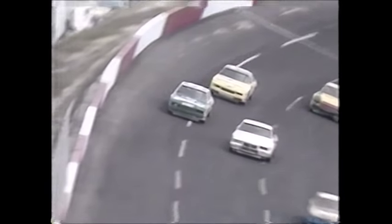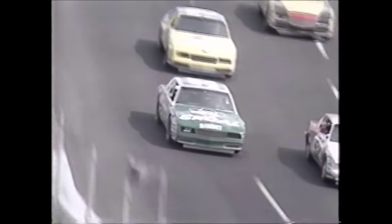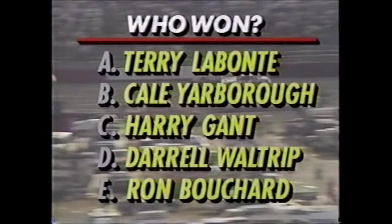The 33 of Harry Gant also in contention. Gant started 5th. He battled with the leaders all day long in this event. Another driver waiting in the wings in the 11, Darrell Waltrip. Waltrip and Ron Bouchard here in the 47 staged a fierce battle to the checkered flag, but who won? The answer in a moment.